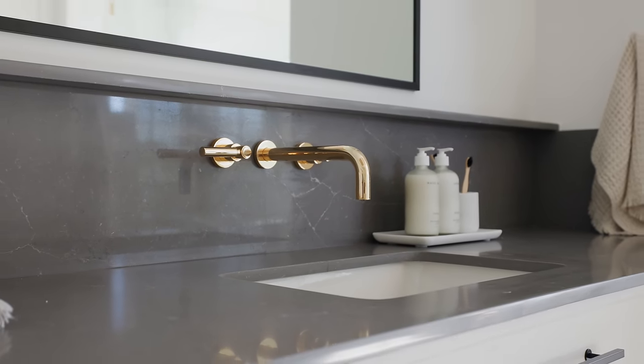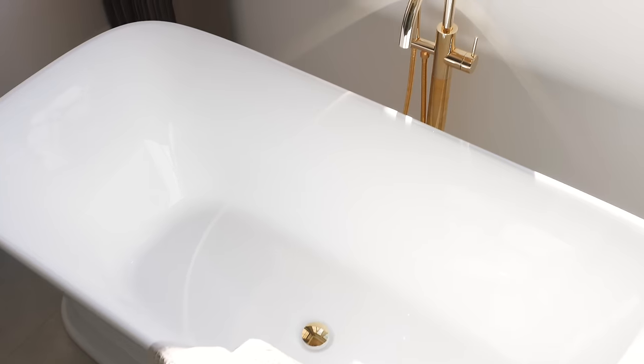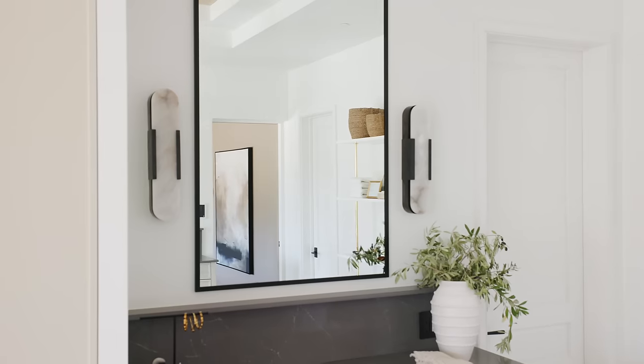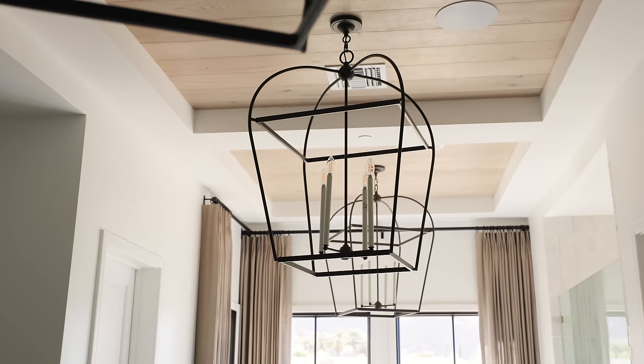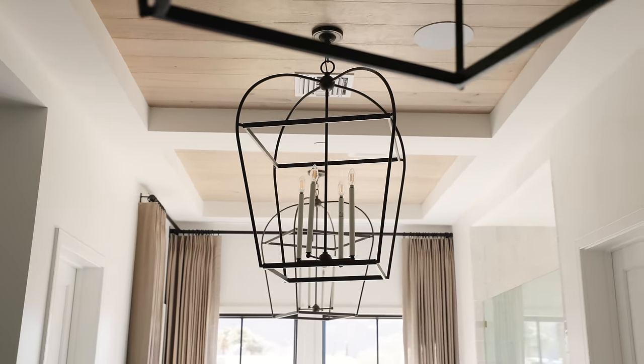So wall-mounted plumbing, the plumbing in here is all from Philrich. It is French brass. It's absolutely stunning. The mirrors are custom. The lighting, can't remember at the moment, but we'll make sure we link it for you. The flooring, which I know you're gonna love, it is called Rock Crystal and it is also by Bedrosians.